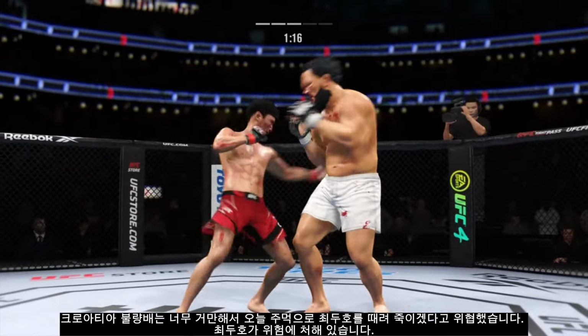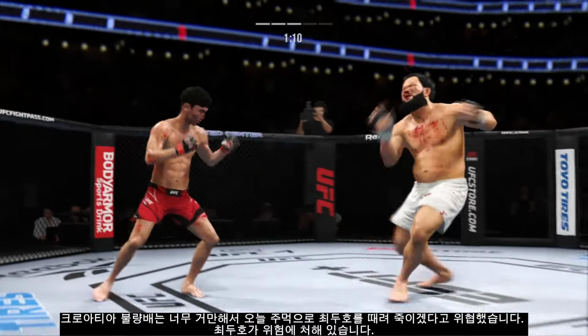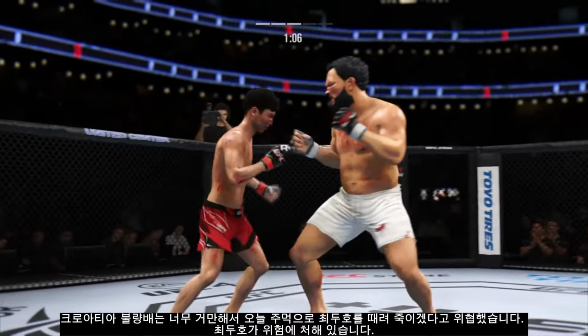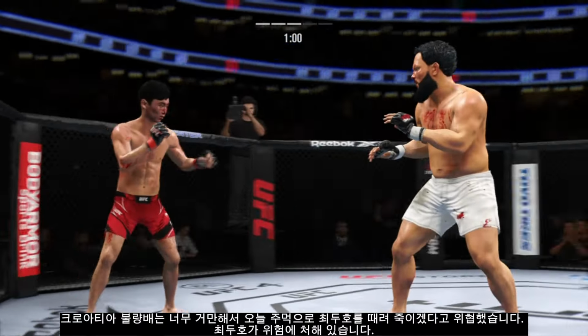Just missed with the left there. Oh, and he connects with a punch there, DC. You like this guy. I like this guy a ton. And to watch his punch, I just put a smile on my face. Single collar tie. Oh, nice knee to the head for him there.